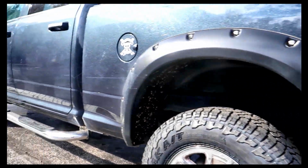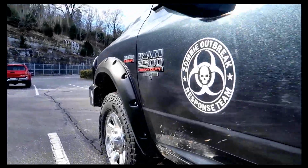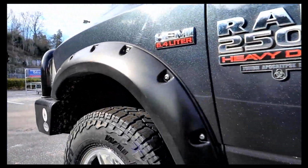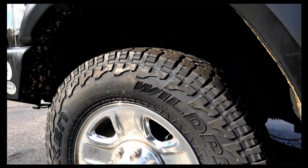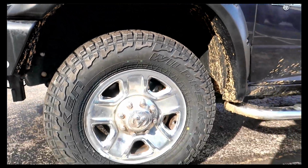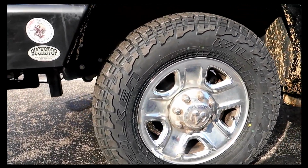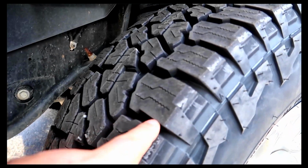And the price on the website was around 60 bucks. But when all said and done, it came to 100 with tax. Something to do with valve stems costing more. I did question them about it. These are a more aggressive tire. These are an all-terrain tire, as you can see, very deep.